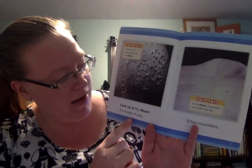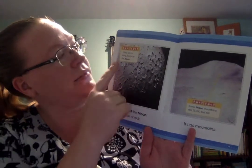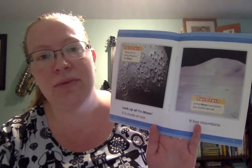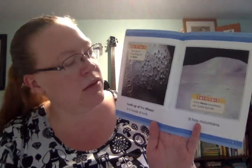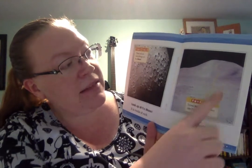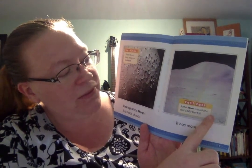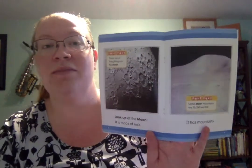Look up at the moon. It's made of rock. Oh, fast fact. There are no living things on the moon. Nothing lives there. It has mountains. Oh, here's the fast fact. Some moon mountains are 15,000 feet tall.